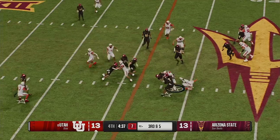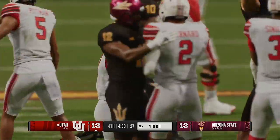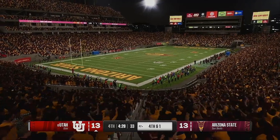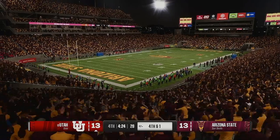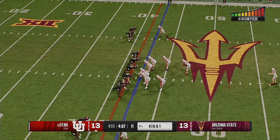QB decides to keep it here. Fighting for yardage, but the defense stops him just short of that first down marker. Well, anytime you use your quarterback as a runner, the goal is obviously to hit some big plays. You've got to be careful of letting your quarterback take too many big hits. Not only can he get tired, he can also start to fumble the football.